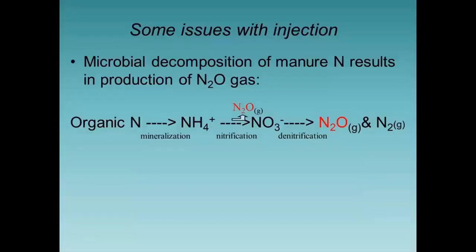There are, like anything else, some potential issues with injection, so it's not completely a rosy picture, in the sense that when we get microbial decomposition of manure nitrogen, that results in the production of nitrous oxide gas. In the steps involved in the transformations of nitrogen in manure in the soil, we can see there's a couple of steps, namely nitrification, where ammonium gets converted to nitrate, and also denitrification, which occurs under flooded conditions, where nitrate gets converted to nitrous oxide, or N2O gas.